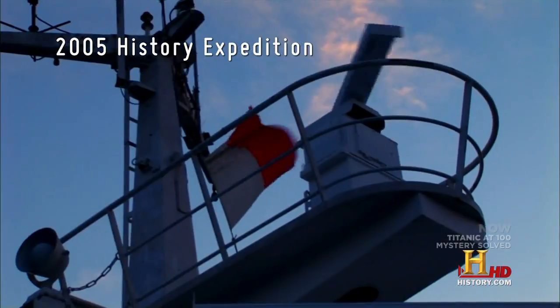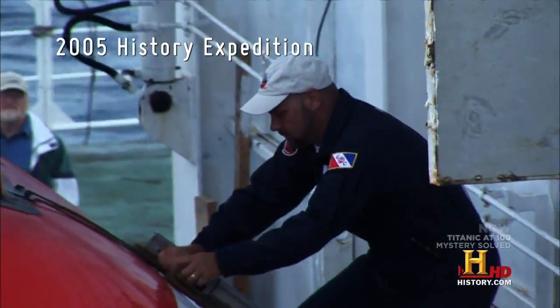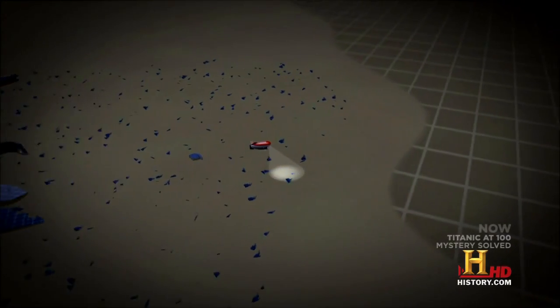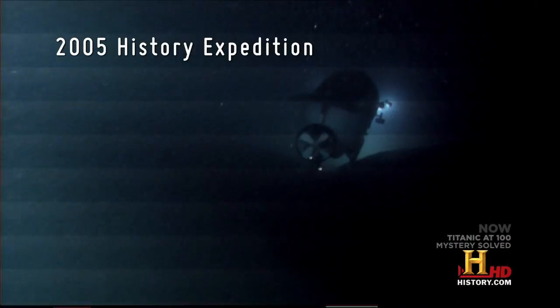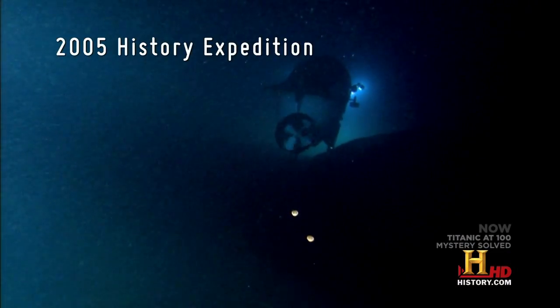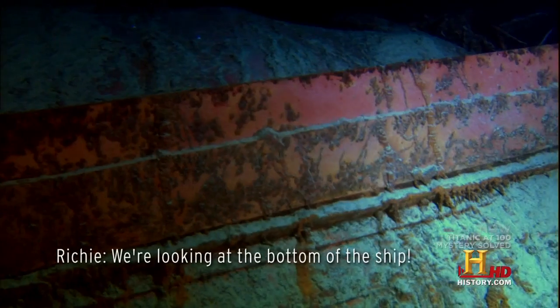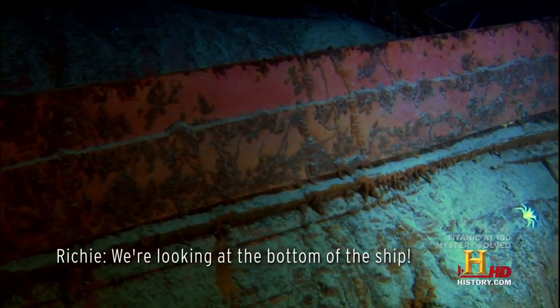One part of the missing middle was found in 2005 on a previous History expedition when Bill Lange suggested going east. We knew we had targets that were to the east of the stern that people really hadn't ever looked at. Shipwreck explorers John Chatterton and Richie Kohler documented the discovery. Right over here we got some. We're looking at the bottom of the ship.